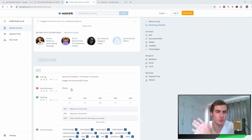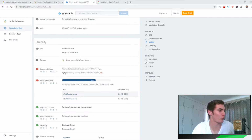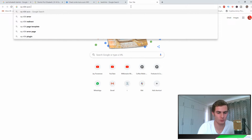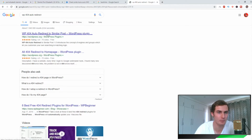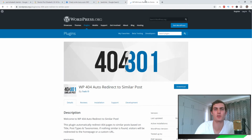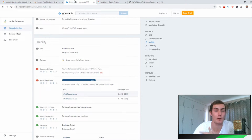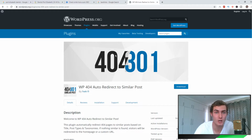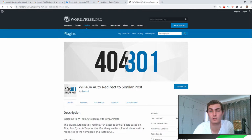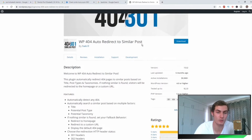So for a meta description, you can literally put popular keywords. You can use Google Trends, just put popular keywords in the meta description and they can pay you like $200-300 for this. And for a custom 404 page, you can get a plugin called WP404 Auto Redirect. This is a plugin for WordPress websites that will redirect 404 error pages back to the home page or back to a page of the website admin's choice. So this is a plugin you can use to fix this error on the custom 404 page, which they can also pay you a couple of $100 for, which is really handy.